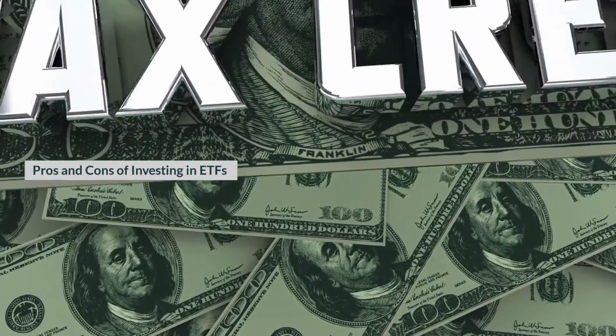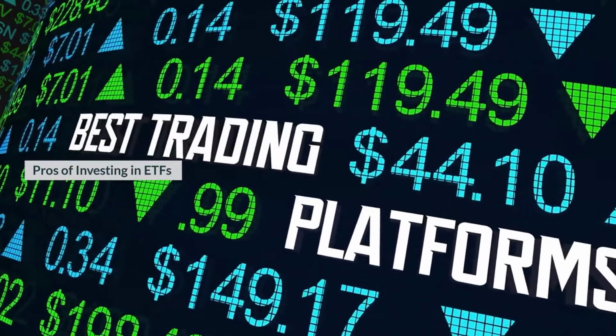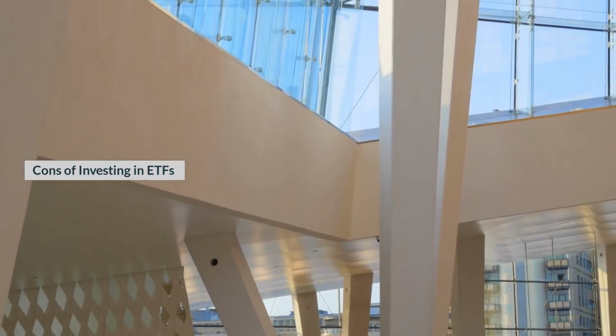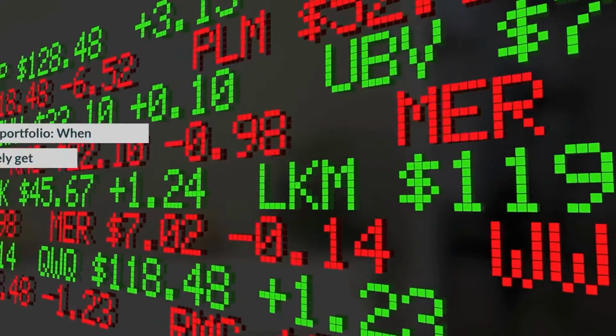Pros and cons of investing in ETFs. Pros of investing in ETFs: Easily build a diversified portfolio. Trade shares anytime the market is open. Usually a low minimum to start investing. Cons of investing in ETFs: Fees can reduce returns. Fractional shares may not be available. Liquidity problems.